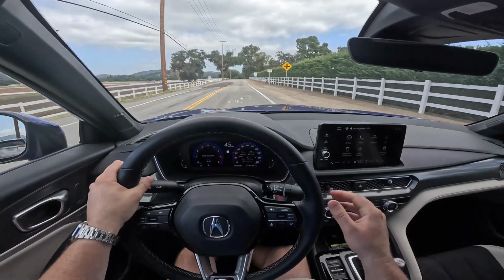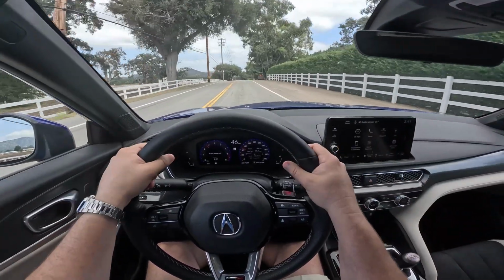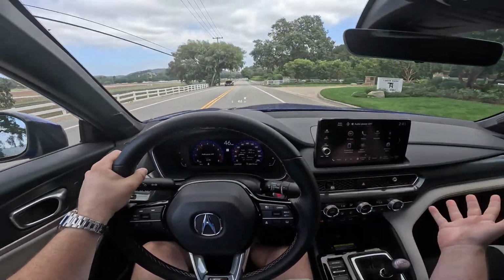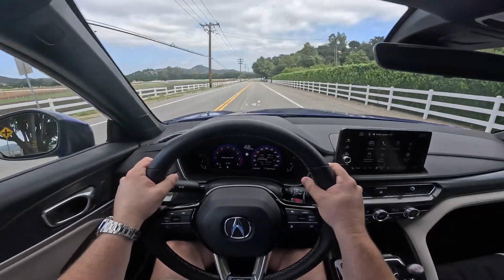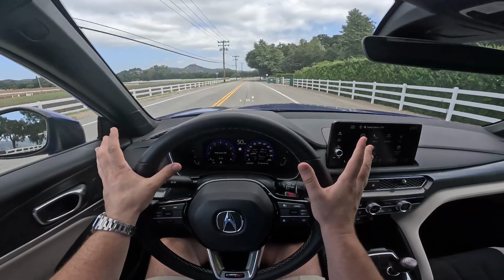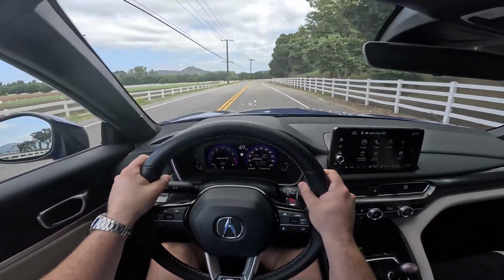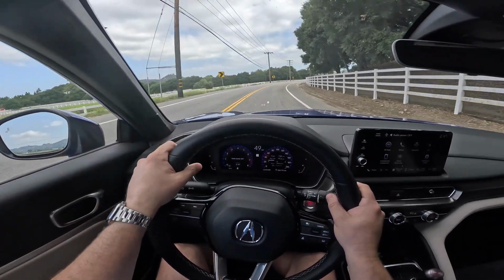You could easily daily drive this thing. It's super comfortable, it's isolated, you've got creature comforts, heads-up display, lane keep assist, wireless Apple CarPlay, etc. The other car would probably annoy you. Even short trips on highway speeds, the wind noise and just the noise in general is a little bit extreme. But it's incredible for twisty canyon roads and that type of experience.